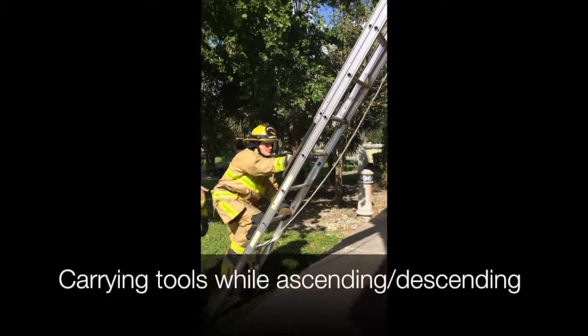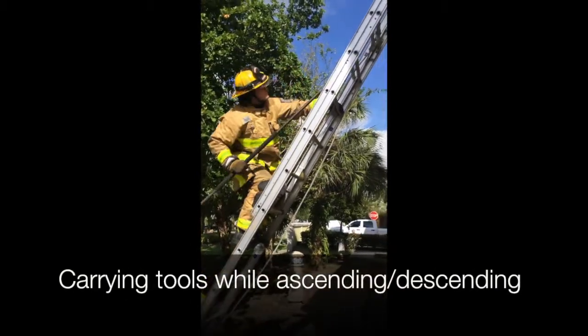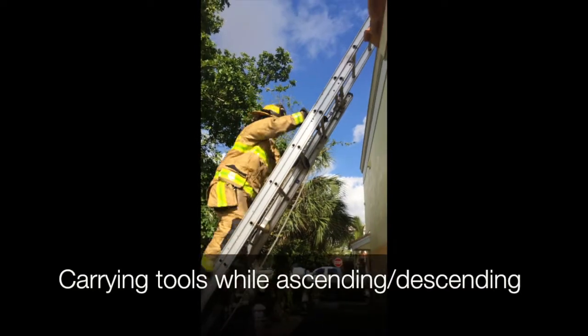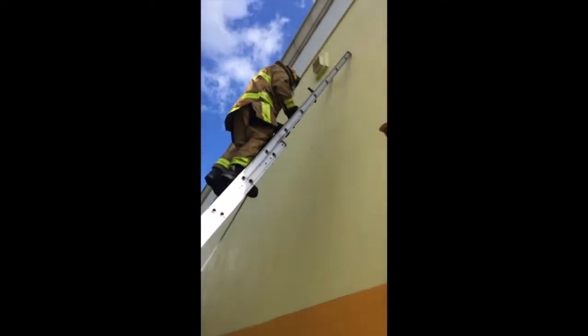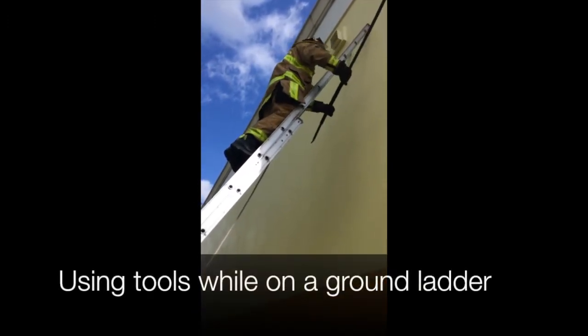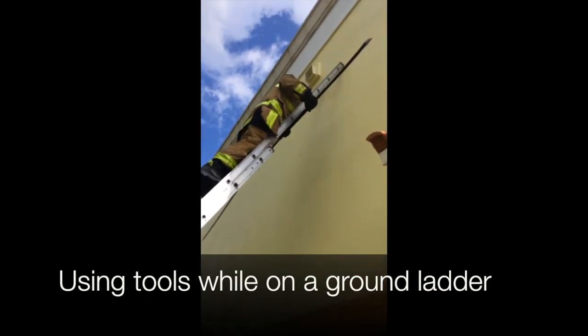When ascending or descending a ground ladder, place tools on the rungs so you can climb the ladder as it was designed. When using tools from the ladder, place one arm through the rungs and one outside the rungs, and then use the tool. Okay. If something jars you or the ladder, you can pull yourself in using the tool.